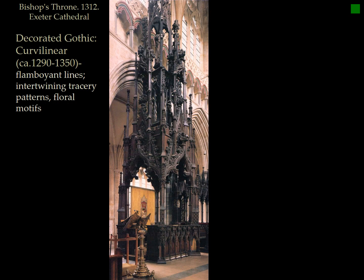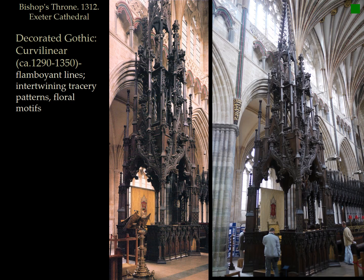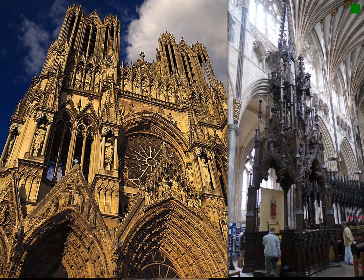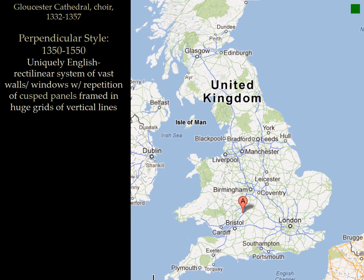This decorated Gothic can be seen here in the later version of the Bishop's Throne at Exeter, which is curvilinear with these flamboyant lines, intertwining tracery patterns and floral motifs. We find that we finally have, in a sculptural sense, what was promised with these delicate pinnacles that spiral vertically in this extremely ornate fashion. We can now see the sculptural ensemble that was promised with cathedrals like Reims in their facade, where we find that it dematerializes, and once again it opens up into the air.